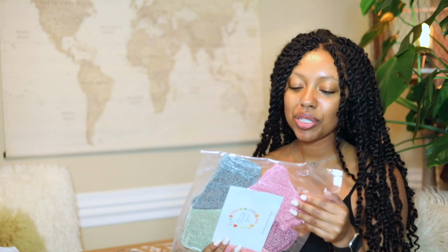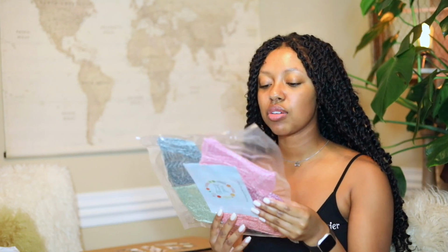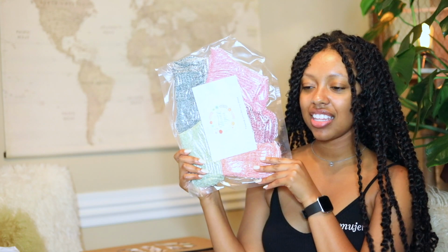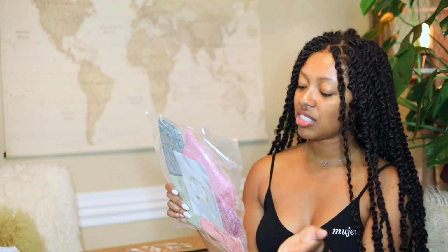So these right here are socks. My feet get really cold no matter what time of year it is. It gets cold and then they get really, really hot. But I actually needed some warm socks because all of my socks actually suck and they don't keep my feet warm. So I got these. Hopefully they're good. I have no idea. The reviews were pretty good, so I got them. We'll try those out and see how that goes.